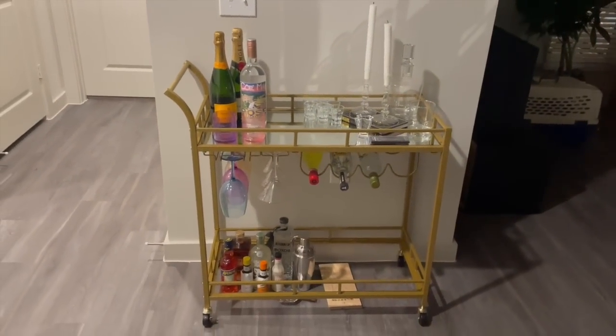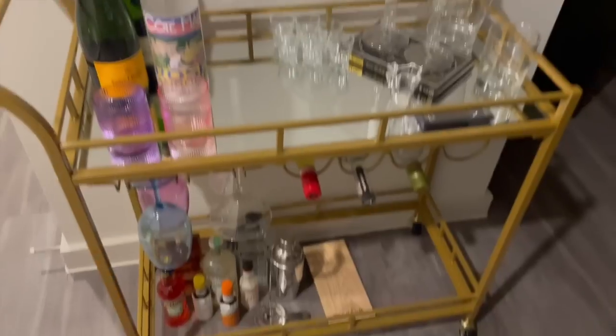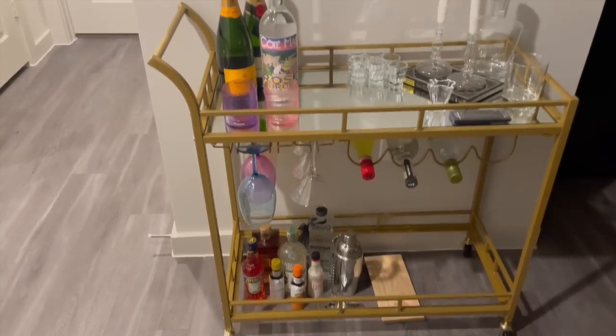Well, vlog, we have a bar cart. The bottom shattered. It's supposed to be mirrored like that, but it shattered. So I gotta go get another little mirror that's those dimensions, I don't know.